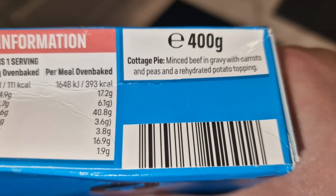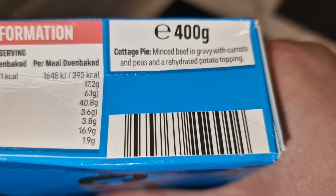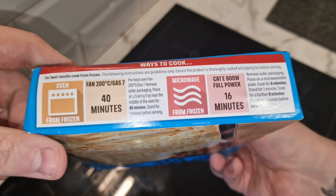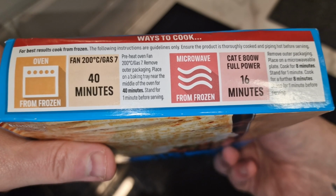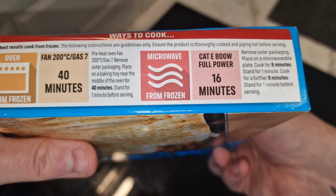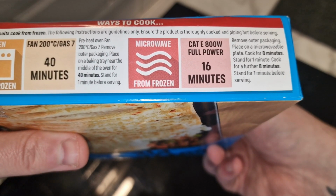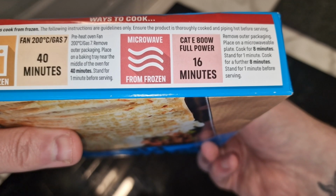And a little bit of information there. It says, cottage pie, minced beef in gravy with carrots and peas and a rehydrated potato topping. And I'm imagining that we microwave. Wow, they're getting longer. The last 2 have been 11 minutes. This one, microwave for 16 minutes. So, 8 minutes, stand for a minute, cook for a further 8 minutes. Remove out of packaging, place in the microwave, so you don't pierce or anything like that. You just remove it all, microwave for 8 minutes, and then stand for 8 minutes.